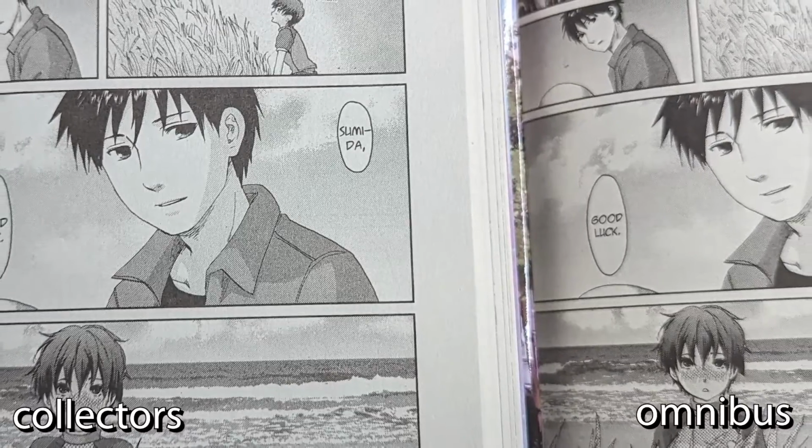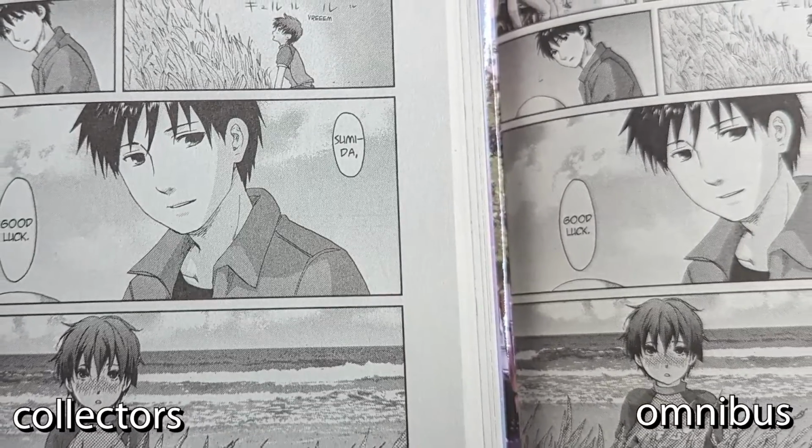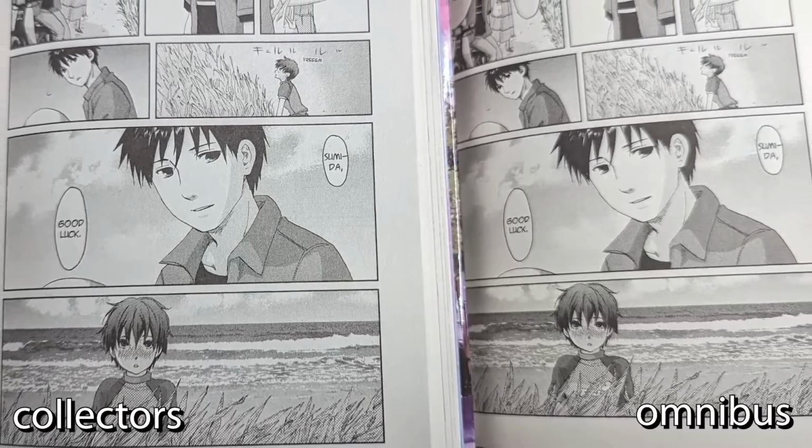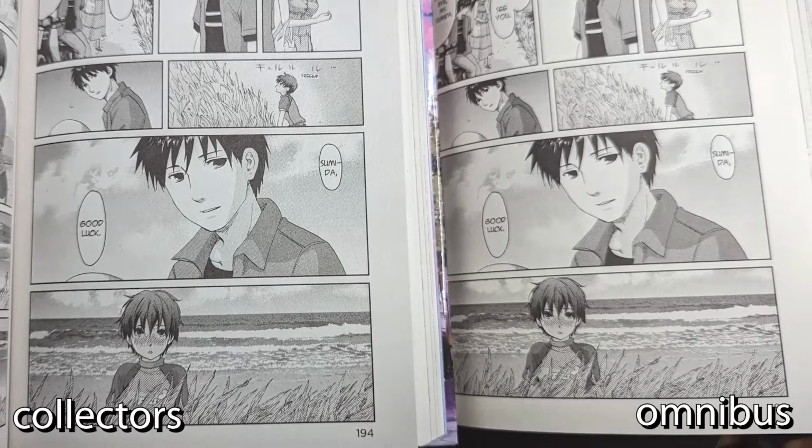One other thing I noticed when I was flipping through, trying to find differences between the two, is that the paper quality is kind of different.